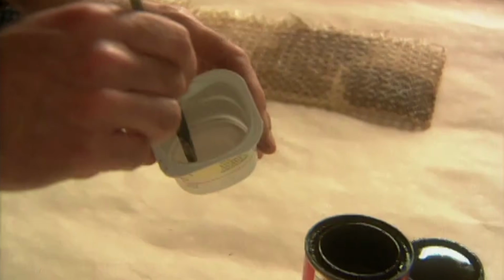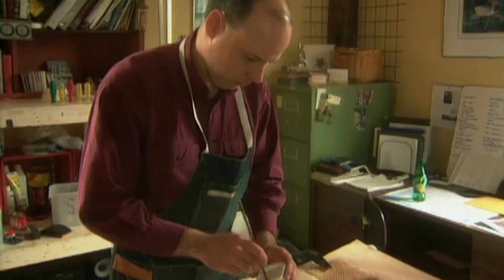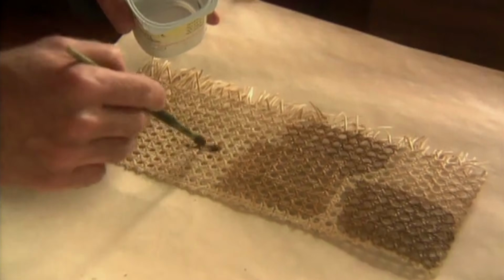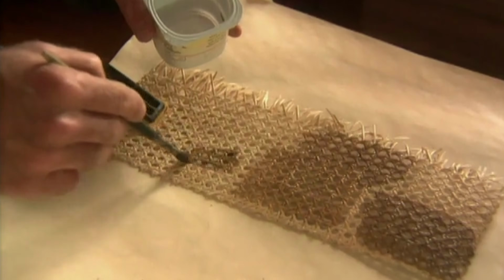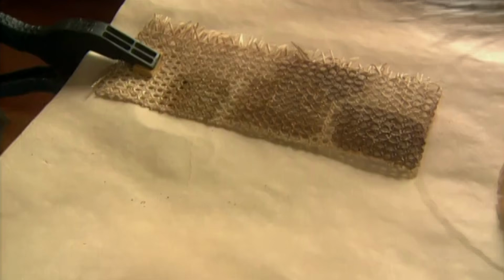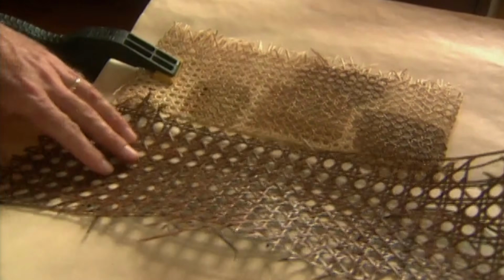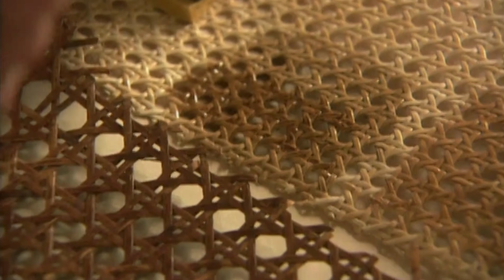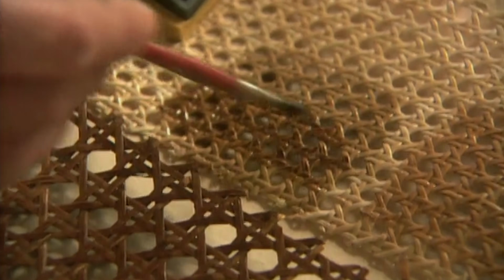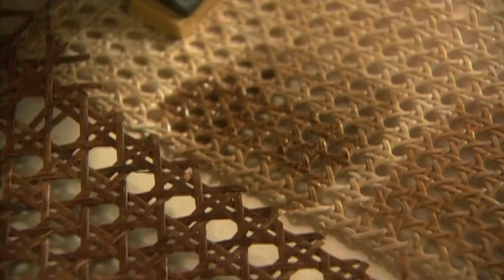Once all the weaving's done, then the client may wish to have the coloring done. And I use a particular product that actually penetrates into the stain, and I will hand mix the colors so that I have exactly the same patina as what's existing on the original cane. And then I'll discolor the cane and add the grime and dust back into it if it's an older piece so that it matches up with the rest of the furniture.